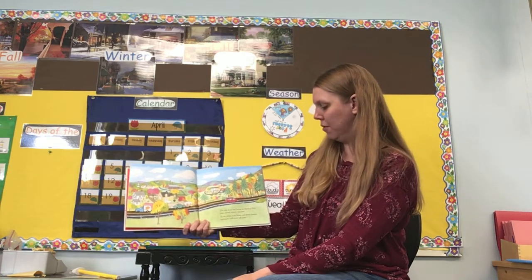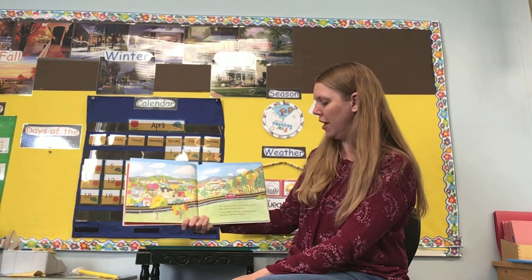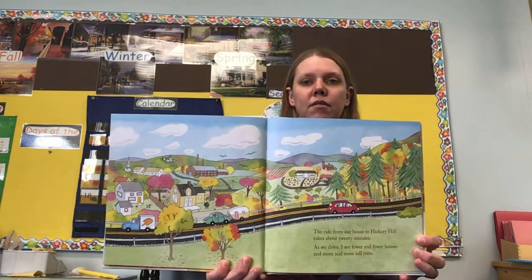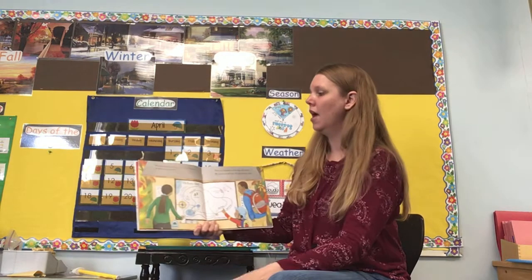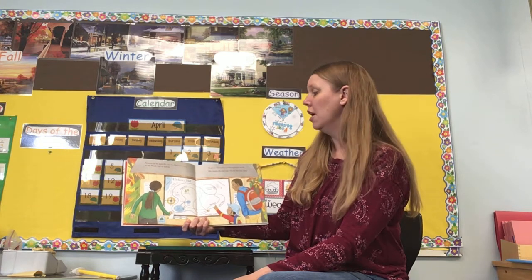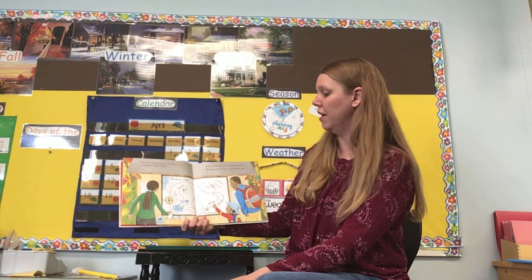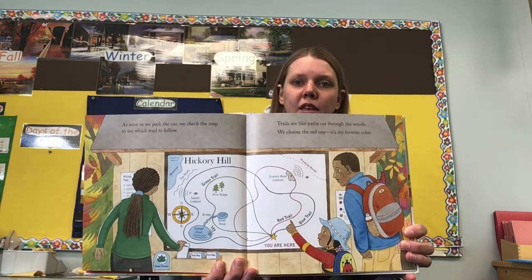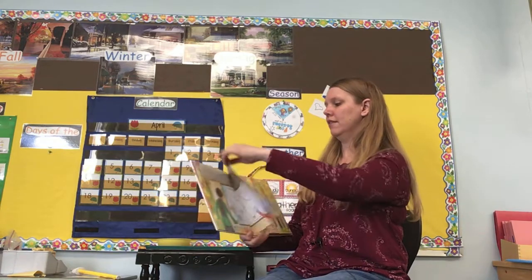The ride from our house to Hickory Hill takes about 20 minutes. As we drive, I see fewer and fewer houses and more tall trees. As soon as we park the car, we check the map to see which trail to follow. Trails are like paths cut through the woods. We choose the red one. It's my favorite color. So there's the red trail right there. Many of you have probably seen trail maps like this, right? When you have gone to different parks to go on hikes.